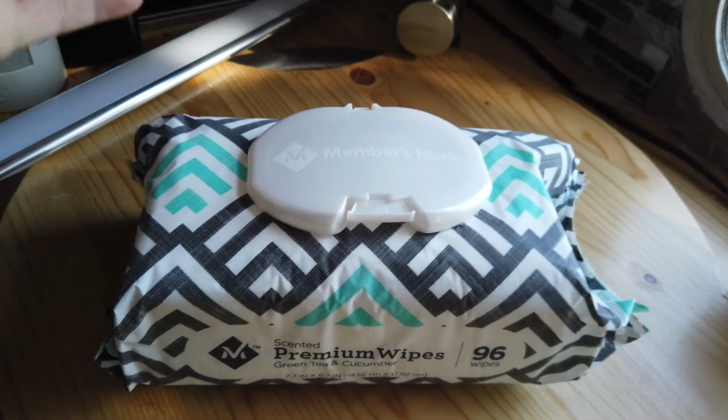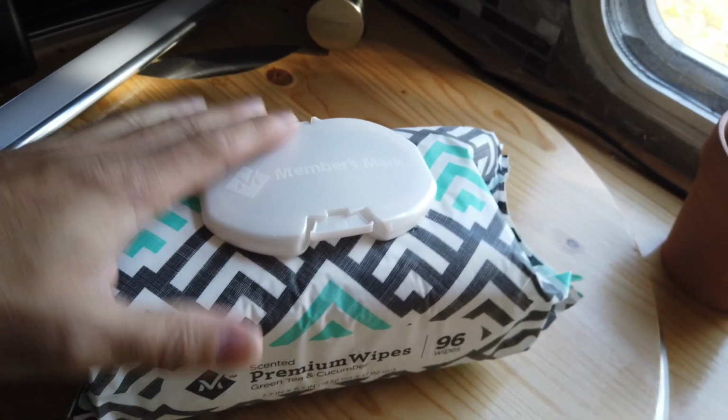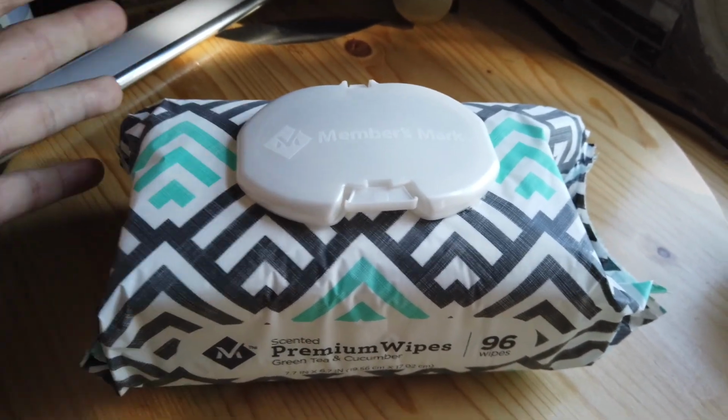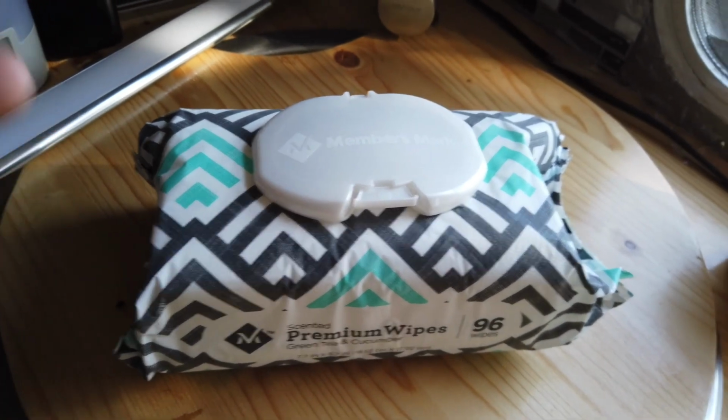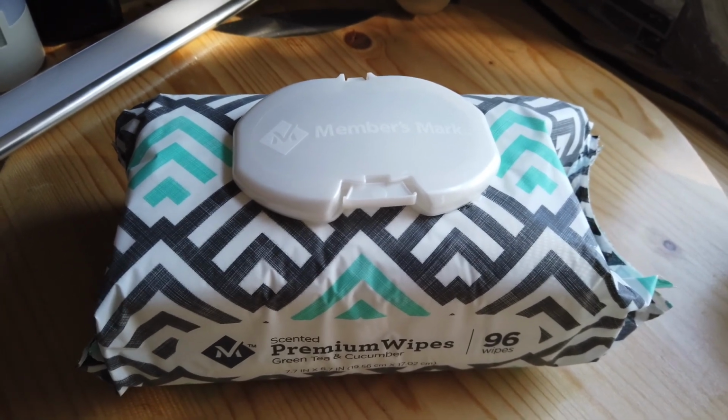I have been using baby wipes for literally years and years. I don't even use toilet paper. The only reason I keep toilet paper in the camper is to maybe blow my nose, or for company that might still use toilet paper and that type of thing.